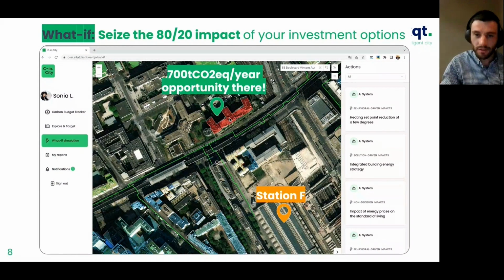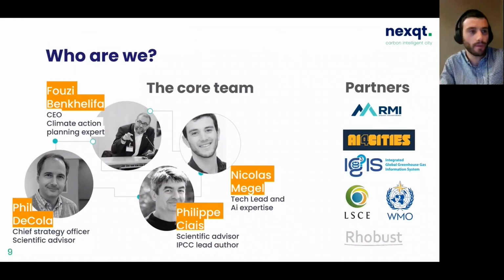So yes, that was about this famous condominium. Last word about just mentioning who we are.